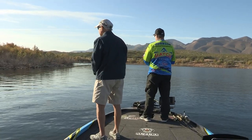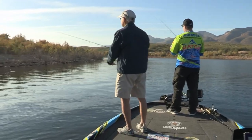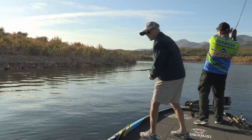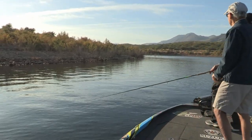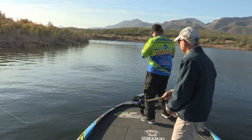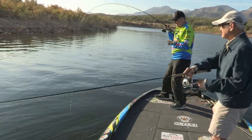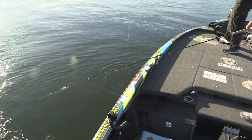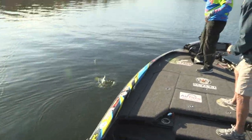Picked it up and set it down. Maybe he didn't. Oh, there you go, son. Mike, we got us another fish. Let me get right off that point. Line out of your way here. Right off that point.